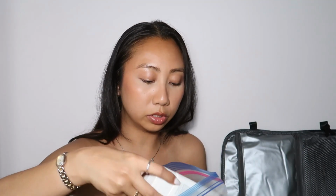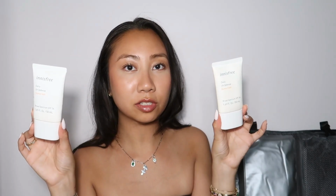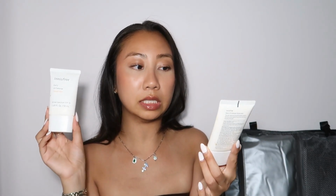Next, I have a bunch of sunscreen that I do need to get rid of. These are the Innisfree sunscreen. It is the SPF 36. These ones are almost emptied, and I figured because I can't bring my big can of sunscreen for my body, I'll just be using these as a body sunscreen.